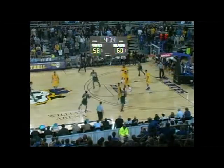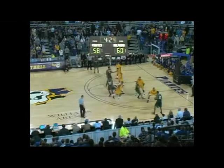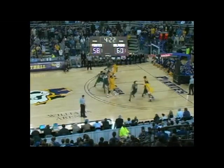And it's stolen away out of Jontae's hands by Hardy. Hardy's got the ball going to the baseline as the Pirates inbounded the ball, and then Hardy made the steal, and the Pirates turn it over.